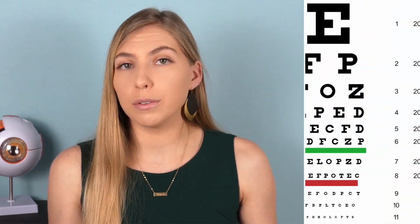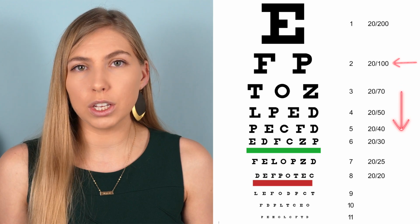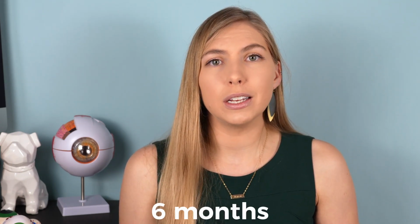Most cases are stable, but about 35% progress in the days to weeks following the initial event. Sometimes mild improvement may be seen over the course of a few months. That may be up to about a 3-line improvement on the visual acuity chart. Keep in mind that if vision is severely affected, 3 lines of improvement may not feel like much compared to how the vision was before the event. Whether vision loss is going to improve or progress, it typically stabilizes by about 6 months following the initial event.